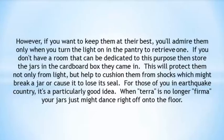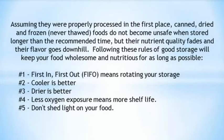If you don't have a room that can be dedicated to this purpose, then store the jars in the cardboard box that they came in. This will protect them not only from light, but also help to cushion them from shocks which might break a jar or cause it to lose its seal. For those of you in earthquake country, it's particularly a good idea. When terra is no longer firma, your jars might just dance right off onto the floor. Assuming they were properly processed in the first place, canned, dried, and frozen never-thawed foods do not become unsafe when stored longer than the recommended time, but their nutrient quality fades and their flavor goes downhill. Following these rules of good storage will help keep your food wholesome and nutritious for as long as possible.